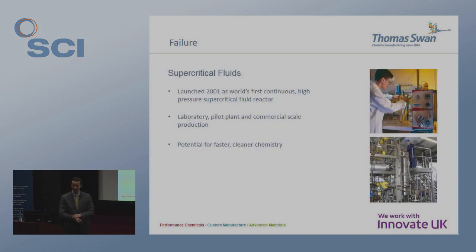So we try our hardest to fail as well. And there are good examples of that, which I mentioned, the flat screen display side of things as well. But supercritical is a good example of a failure we've made, where we developed with Nottingham University and Professor Poliakoff a fascinating process for supercritical CO2, putting CO2 under massive pressure so it behaves as liquid and solvent at the same time. Again, I'm not going to go into this because we want to talk about graphene.